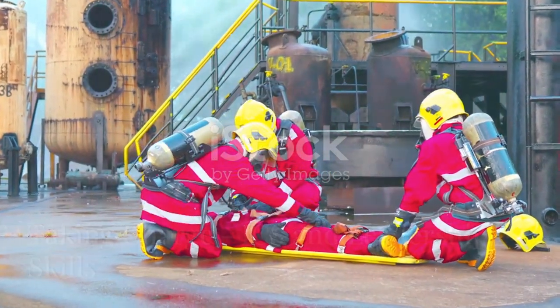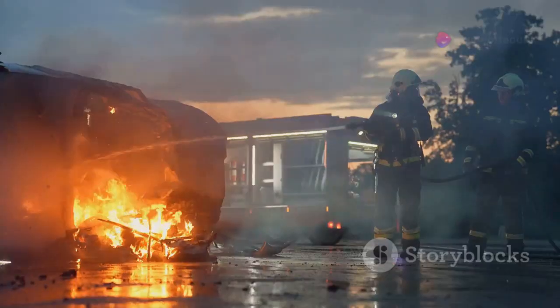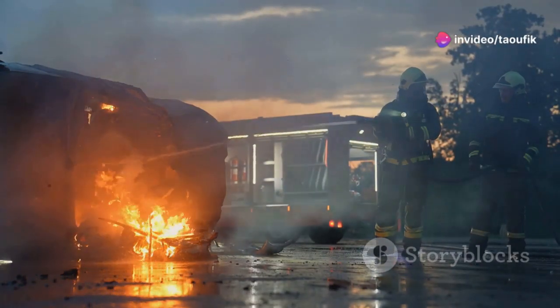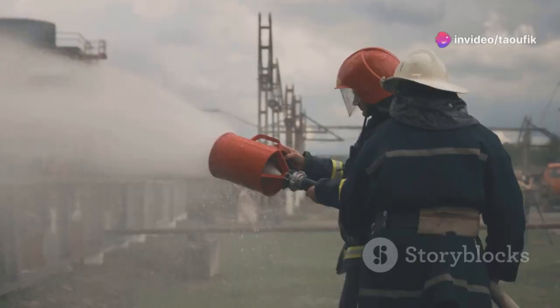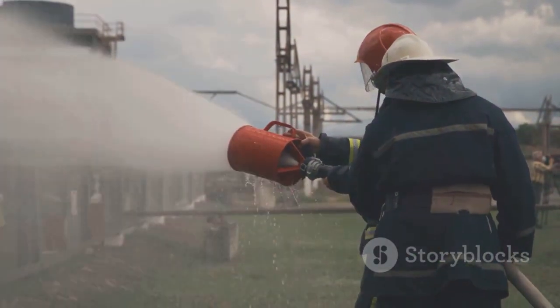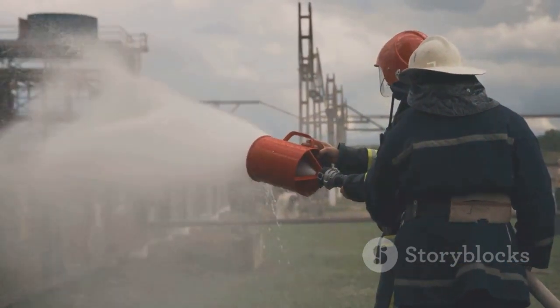All right, first up is the Incident Command System, or ICS for those in the know. Imagine a 5-alarm fire, total chaos. ICS is what keeps that chaos from becoming a catastrophe. It's all about managing resources, making sure the right people are in the right place at the right time, and that everyone's on the same page.